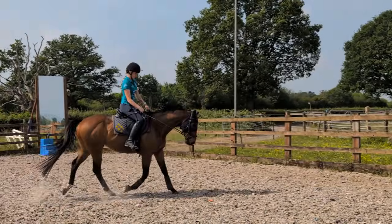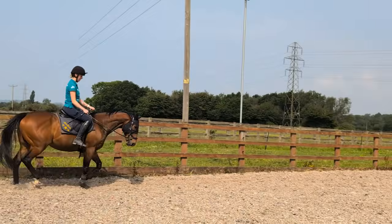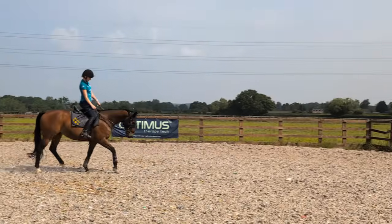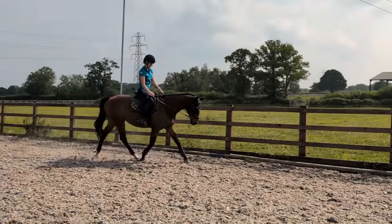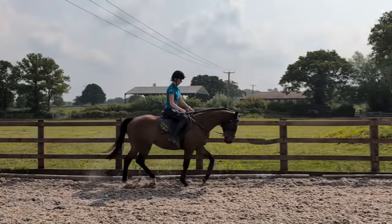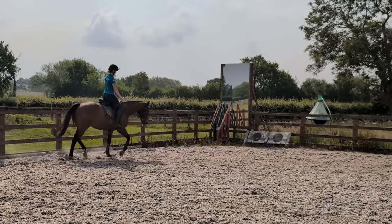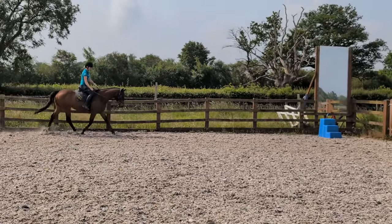So again, on the circle here, she's just sitting really nice and floppy with him, keeping her hands really, really low, and just watch that shoulder dropping back there a little bit. And he's following through. His body is following the direction of where she's pointing the shoulders to. So we're not forcing him to do anything. We're just literally trying to encourage him into the position we want him to be in.